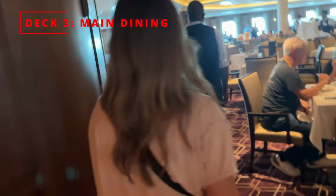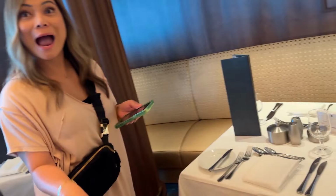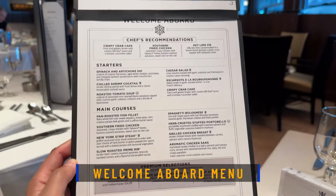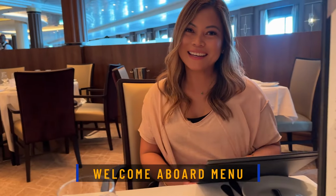Alright, about to eat our dinner. I wonder what the menu is for tonight. Alright, I'm hungry. I'm starving. Let's do this. This is our menu for tonight. Our first dinner on Icon of the Seas. Man, I'm so hungry right now. Man, I'm gonna order two of everything.